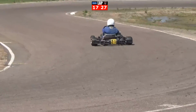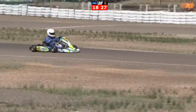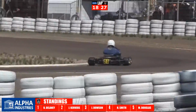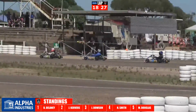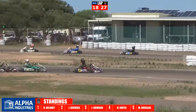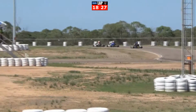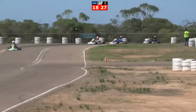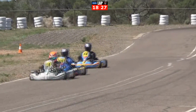Jordan Curvis there chucks into that corner. He's making sure he's pushing really hard to maintain this gap to the group behind him, because he knows a lot of things can happen within a split second. One minute you can move ahead by 6, 7, 8 kart lengths. Next minute you make one mistake on a corner and this group behind him will just be right on him.